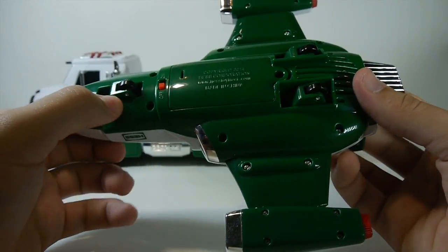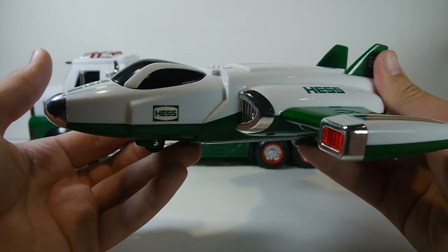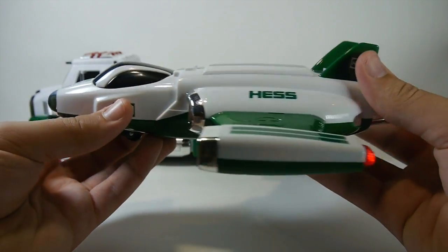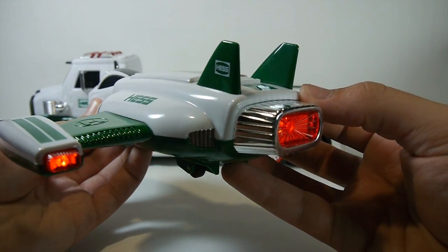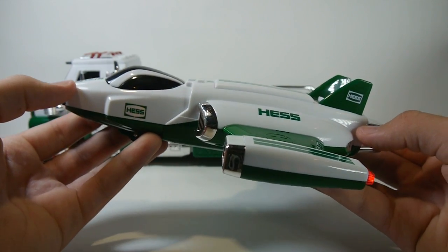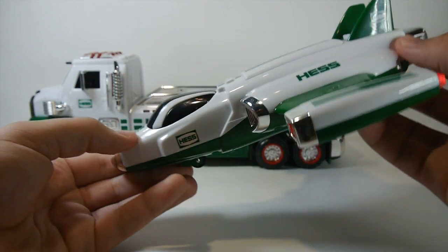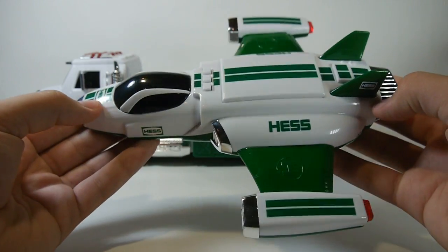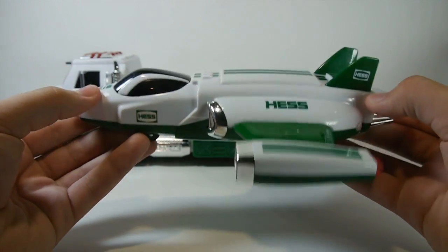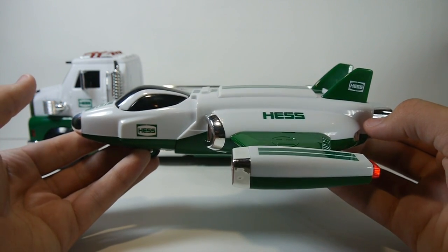So, you have a switch in the bottom here that when you turn it on, if I can just move it without tilting it, you can see the jets light up. But if I were to tilt it, you can see that it comes with motion-activated sound.